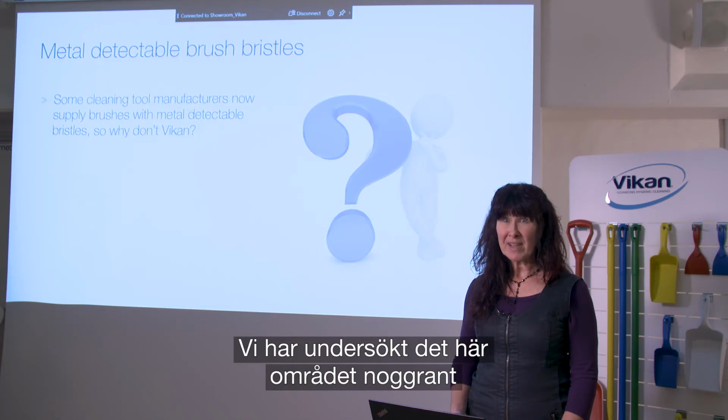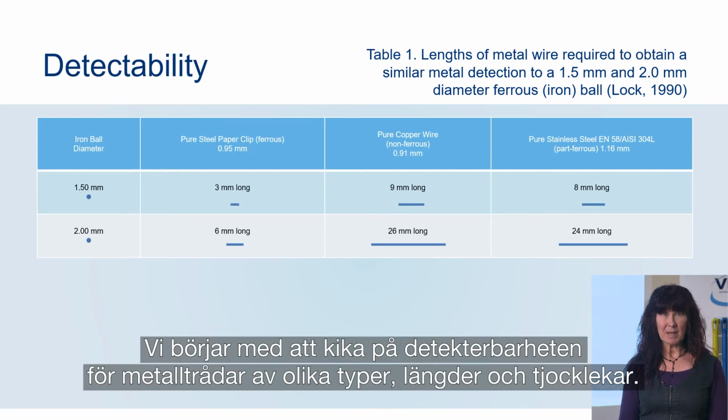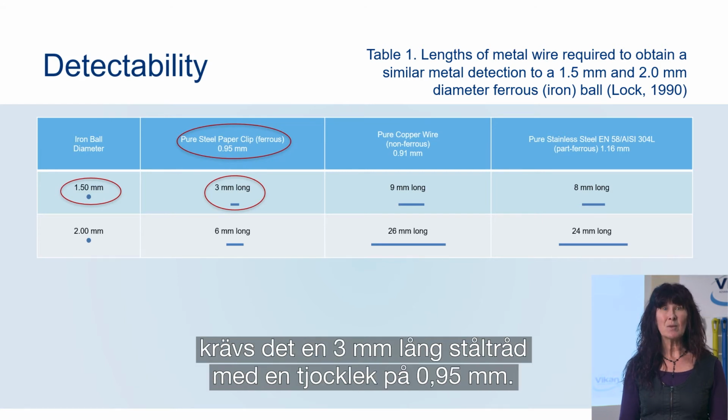Well, it is something we've investigated by looking at metal detectable bristles' detectability, durability and functionality, and I'll share the results of these investigations with you today. So let's start with detectability and look at this in relation to different types, lengths and thicknesses of metal wire. To achieve a similar result to a 1.5 mm diameter sphere of iron, we would need a 3 mm long piece of ferrous steel with a thickness of 0.95 mm.